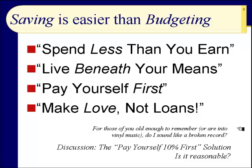Yeah, if you put 10%, or however much, $100 or $50, into your investment plan before the month starts, you don't have to worry about having too much month at the end of the money. You got it? Saving is easier than budgeting.